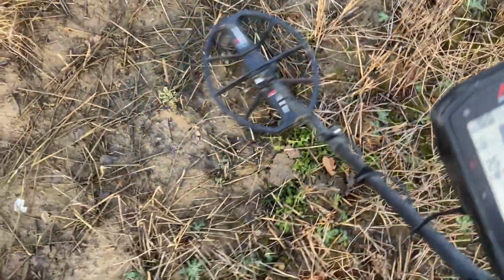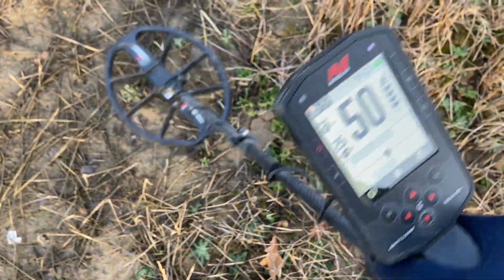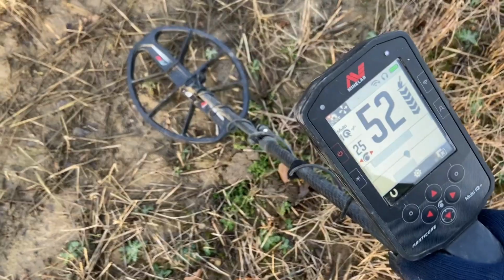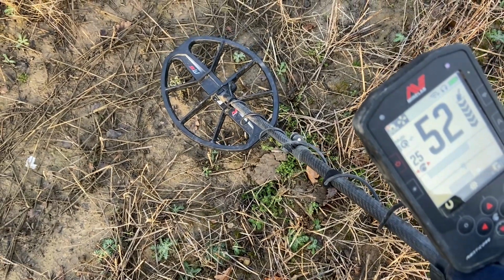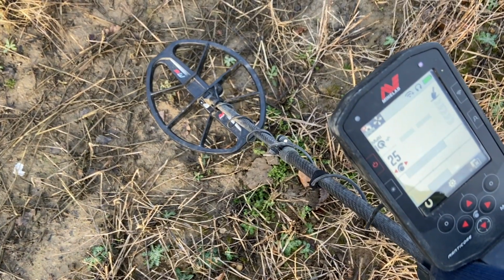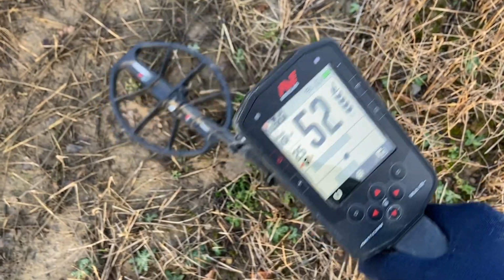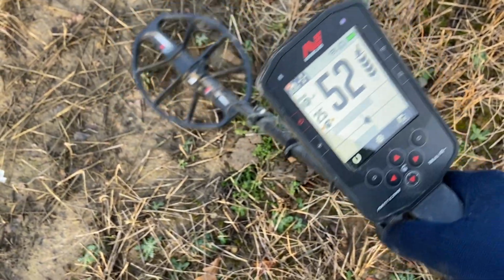But yeah, a massive thanks to LP. I got it through LP Metal Detecting, obviously. As always, a fantastic service. I ordered it at about 1 o'clock on Thursday, and it was here by about 3 o'clock on Friday. So 24 hours later, it was in my hand. So let's dig this 51, 52.